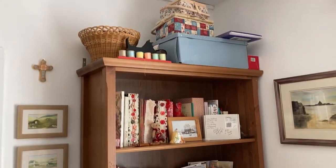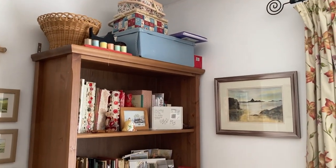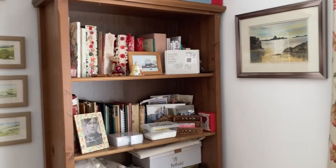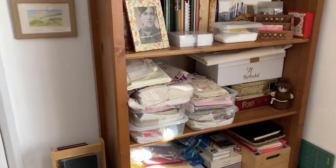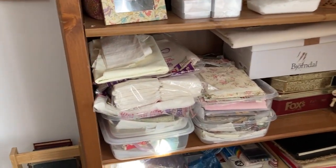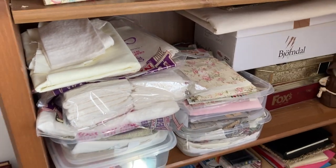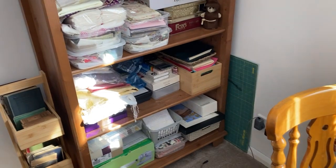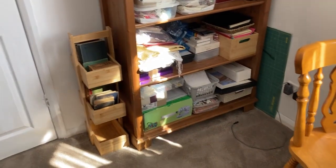Now, this is the other messy corner. I'm not the best at keeping things tidy. I just tend to, you know, arty people, they are messy, aren't they? This here, I'm sorting out, ready for the retreat. That's for the slow stitching packs that I'm making up for us to do together in my workshop at the retreat, which is looming ahead, is coming on very quickly.